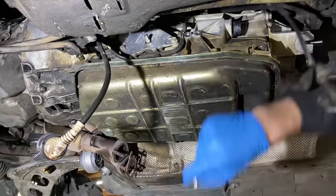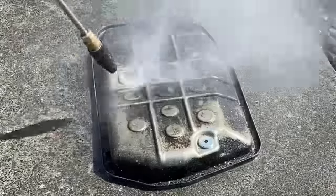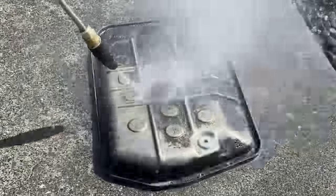You can see how raised this drain plug lip is. So you really don't get all the fluid out when you do crack that drain plug loose. There's still quite a bit that sits inside that pan. Here's all your magnets. You just pop them off and give them a wipe down. Clean.